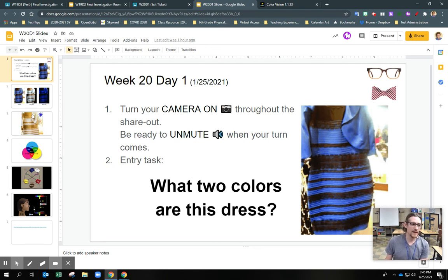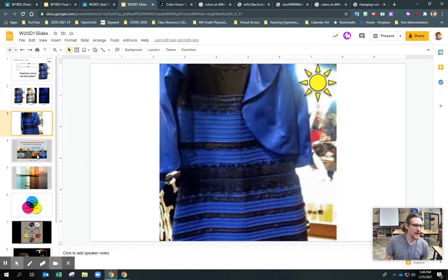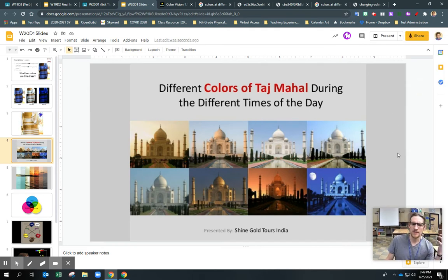So it turns out that, as you have probably noticed, during certain times of day, the lighting can make things look different colors, and our brain can actually kind of color adjust for that. I'll pull up a couple of quick images as an example. As we look at different images at different times of day, things like the Taj Mahal, interestingly enough, if it's full daylight, it might look one color, contrasted with a full moon, contrasted with a rising or a setting sun. All of these different lighting settings lead to a different perception of color.